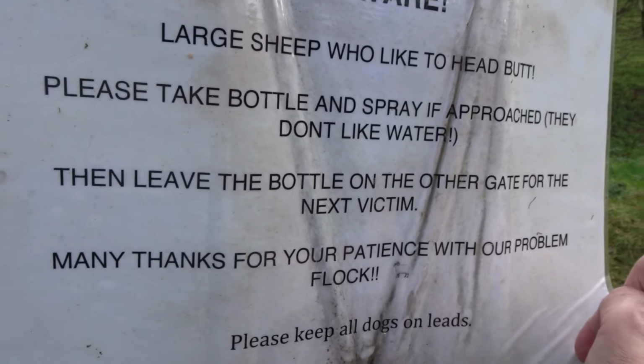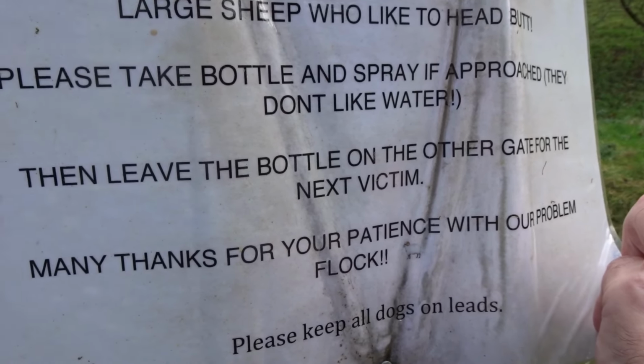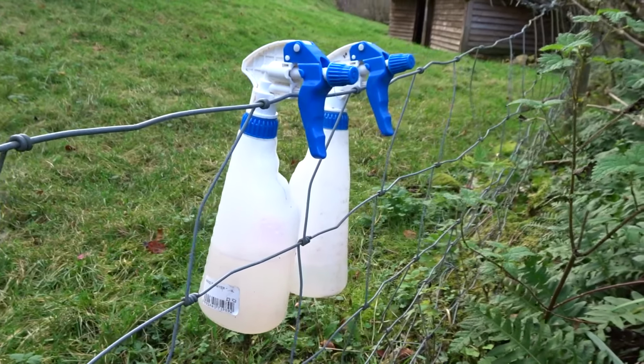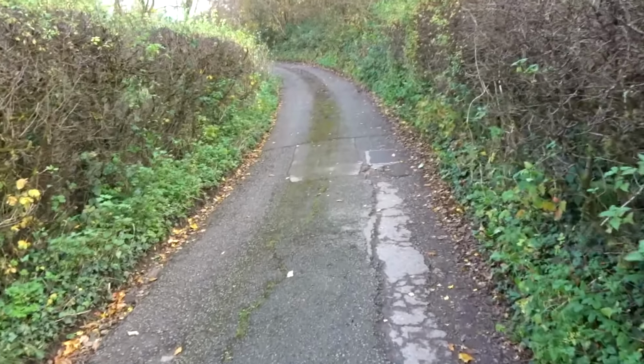Large seafood like to headbutt. Take bottle and spray if approached. They don't like water. Well, I'm blessed. That's somewhat unique, isn't it? Brilliant. Oh, we'll carry on up here a little bit farther.